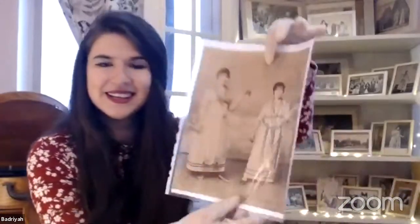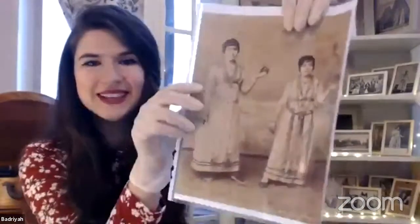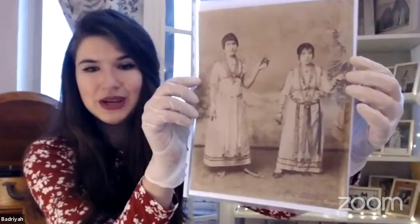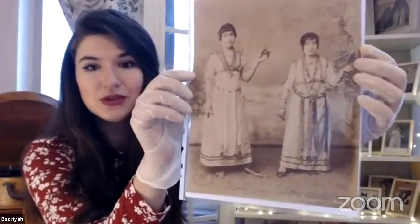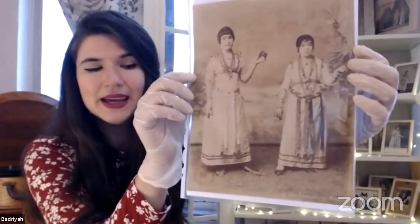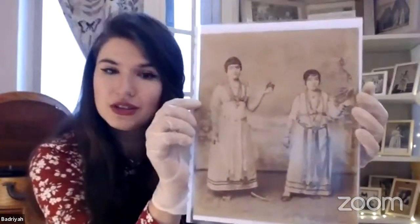And this one is not on any Pinterest or any picture collecting gallery yet. Look at this. This is so gorgeous. When I saw this, I immediately had to have it, because I honestly never saw this picture before online. And it's labeled as Turkish dancers.